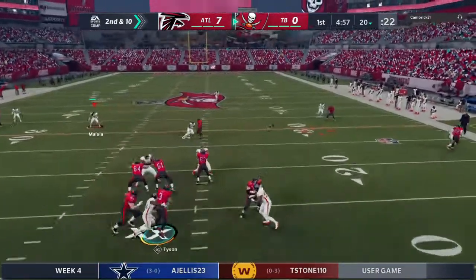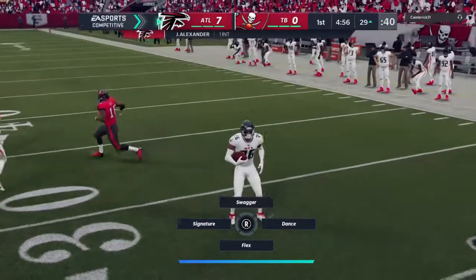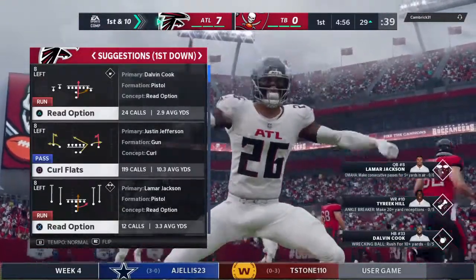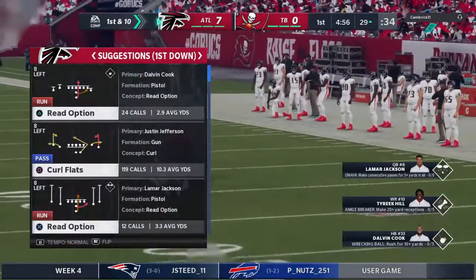Throwing again, Tyson. Now this is intercepted. He was trying to get it to Davis. Picked off by Jair Alexander. He had a little bit of the turnover bug last week. 3 interceptions. Not an absolute disaster, but another one here. Do you start to get a little worried?